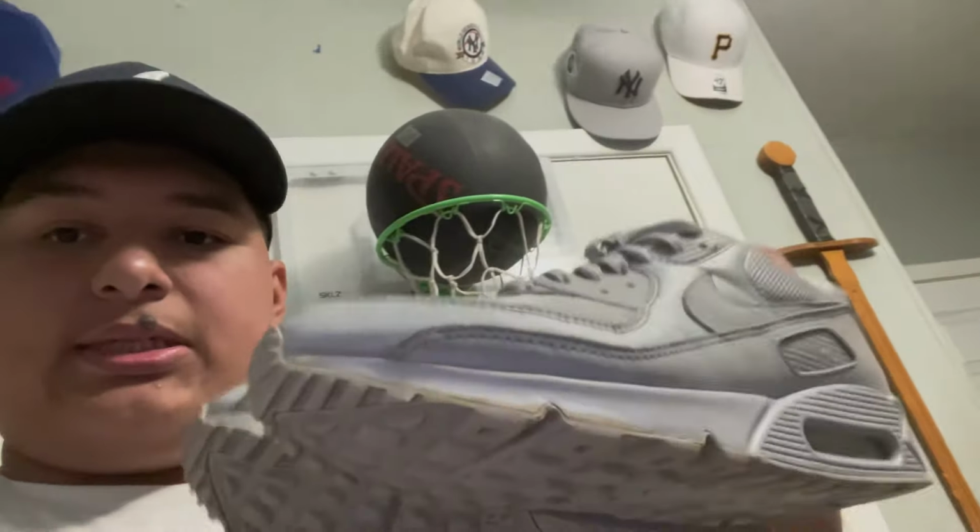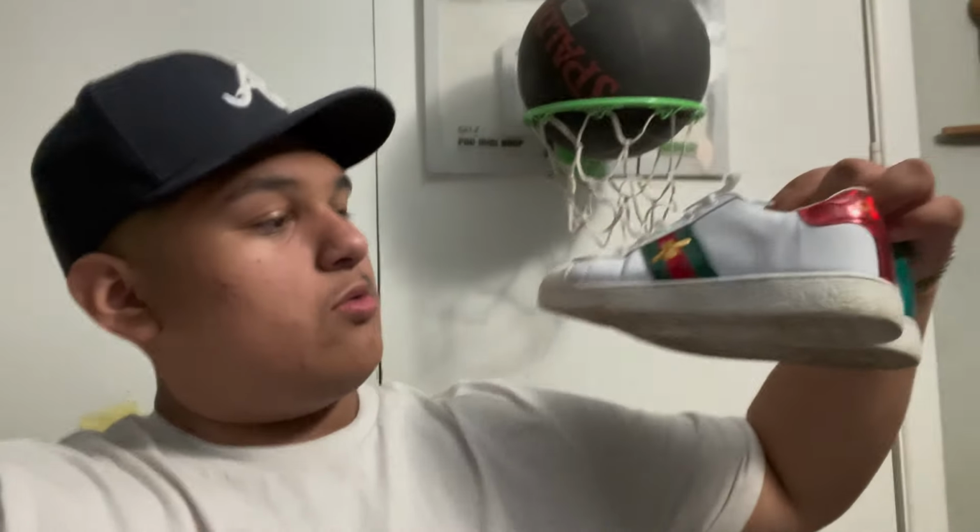Second thing we got, obviously you guys saw, are these Air Max 90s in this moon gray colorway. Very, very nice. There's some slight wear, but overall, a really nice pair of sneakers. And then obviously we got the small pair of Gucci shoes. These are really cool. These are not going to my collection. I bought these for Noah.